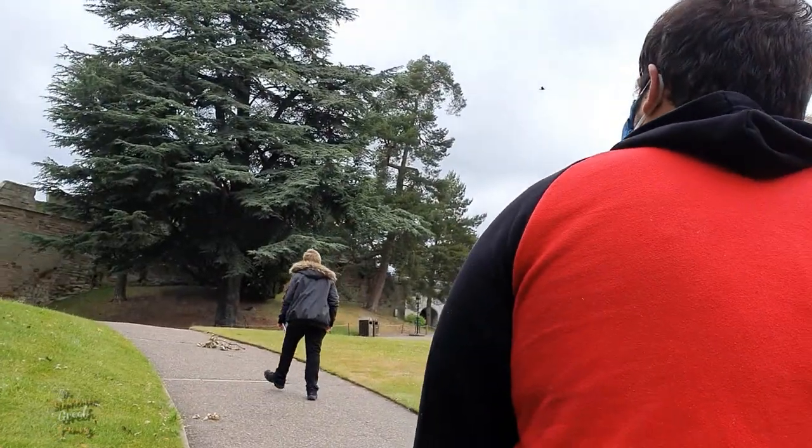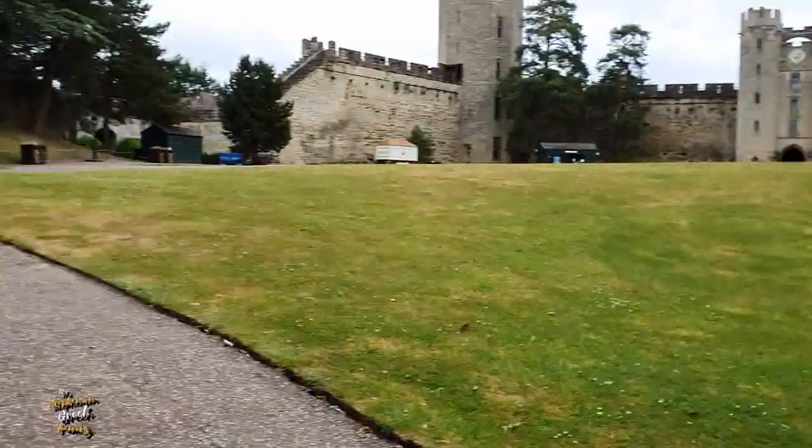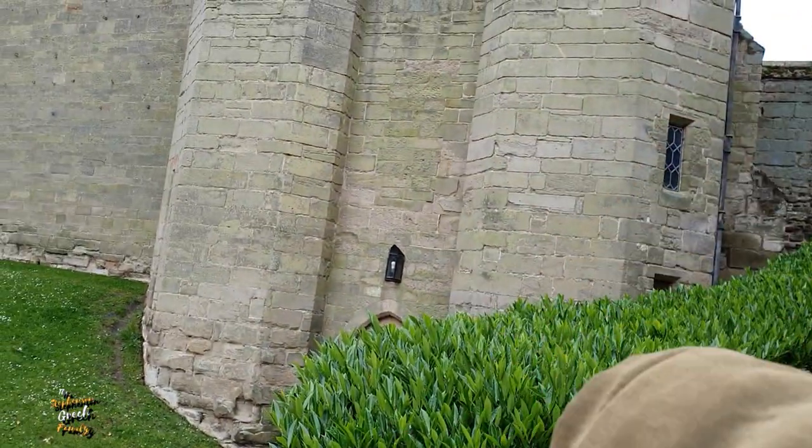On the path, maybe, yeah. So that's the Clock Tower anyway. You normally go up the stairs, and we can come back that way down there. And then you come down through the bottom door here, yeah.